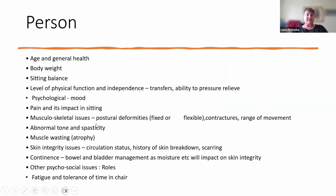So if we just have a brief look at the person, we need to think about their age, their general health, their body weight. Can they sit? How much support do they need? How independent are they? How are they going to transfer? Are they in pain? Does it impact on their sitting? Psychological, very important. How is the patient's mood? We see a lot of patients and they are so depressed. They just don't want to do anything. So they stay in bed. And it just makes all this so much worse. But being in a good chair that allows them to do stuff helps with that.